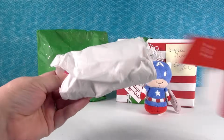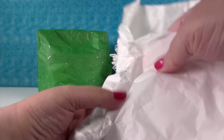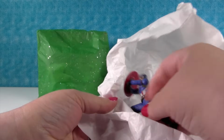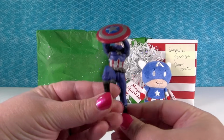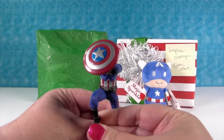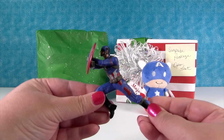And I know there are a lot of Captain America fans out there. So if you have one on your Christmas list, they might really like to have this. Oh, he looks good. Check that out. He looks so good. He's another one, like, in action. He's got his shield up. That is such a cool ornament.